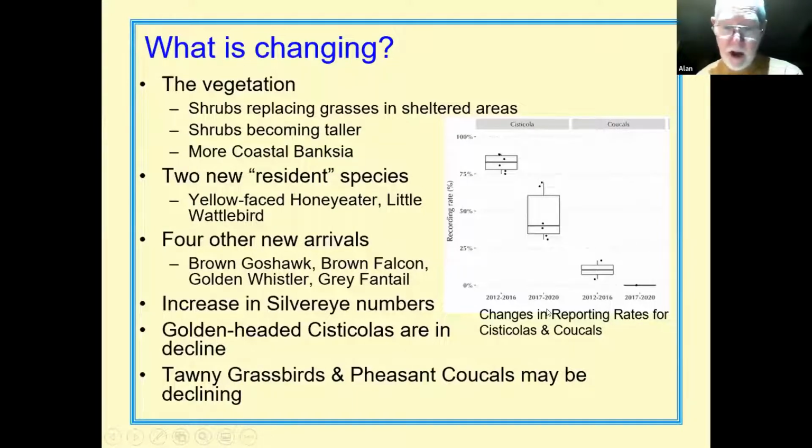Cuckoos probably are declining, but their decline, which is a real decline across the 2 time periods, also coincided with dry conditions. And our most recent visit, we actually had cuckoos that we had not been getting in the previous couple of years. So maybe they just don't like the dry conditions.